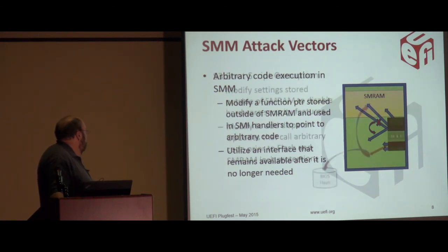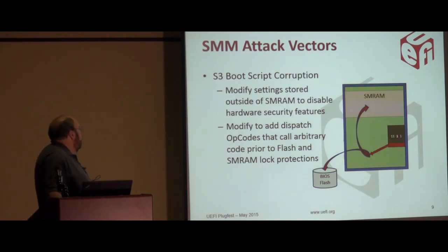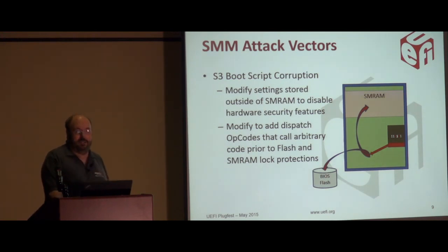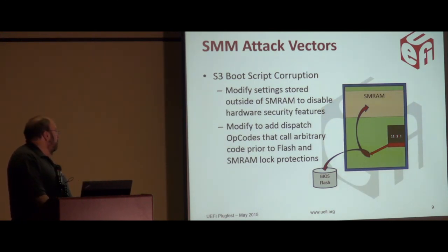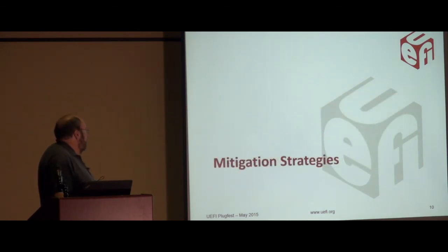Let's see. One of the popular ones that's been out there is S3 boot script corruption: modifying either settings stored outside of SMRAM that end up disabling things in SMRAM, and using opcodes that are in tables outside of SMRAM to execute code in unexpected ways. Let's just put it that way. This is not a detailed discussion of exploits here. That's not the point. But there are many ways to exploit things. So, how do we mitigate this?